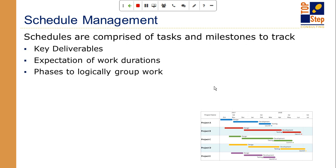From the tasks, you have to be able to put in things like durations. So when does it start? When does it finish? So that drives a duration or a timeline for that task. You should have some milestones in there for key deliverables, like making sure you know when you're supposed to deliver this documentation, maybe this developed piece of code, maybe this installed solution. So those all drive what a schedule is going to look like. So it's the what, when, and who components of the schedule.